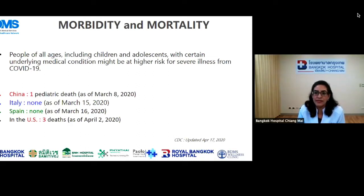So anyhow, it's still somewhat good news that our pediatric population don't get it so severely, and there's a very, very low mortality rate. Yeah, thank you.